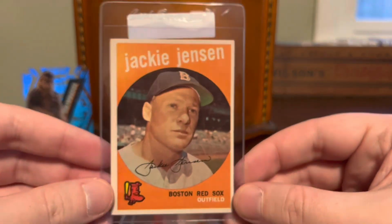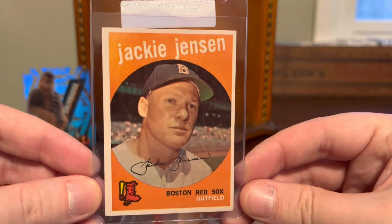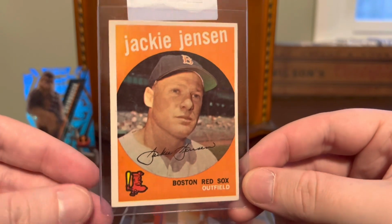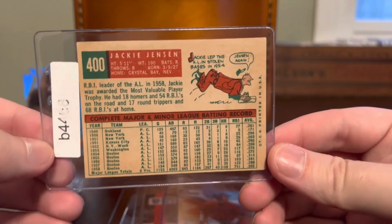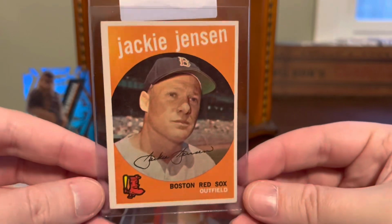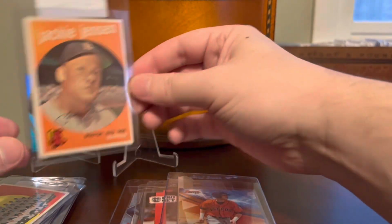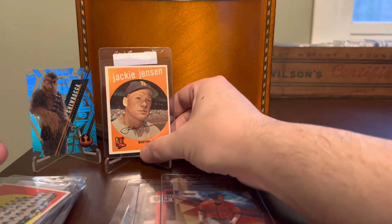Got some vintage next. How about a Jackie Jensen? Picked this one up in a lot of a few 59 singles that I grabbed for my set build. So nice clean looking card there, number 400 on the checklist, Jackie Jensen. This will be heading directly into my 1959 Topps binder on the bookshelf to my left at the conclusion of today's video.